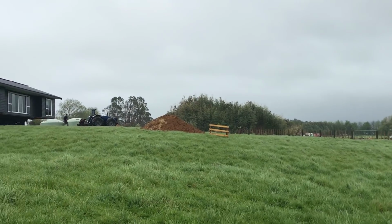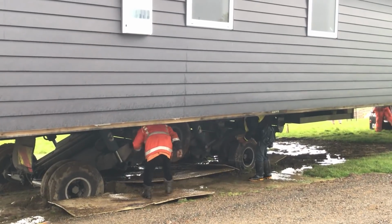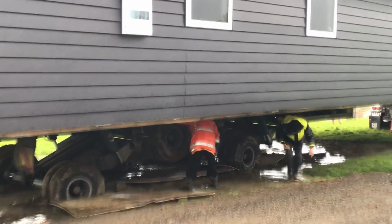So fast forward however long, the house was ready to finally move up to our place, and it got moved in the middle of the night, and it just so happened to be the windiest, the stormiest, the most horrible night ever. I think it was the worst storm that we had in all of 2019. So we were pretty stressed that night, but luckily it did arrive on time. The truck got a little bit stuck because it was so muddy after all the rain.